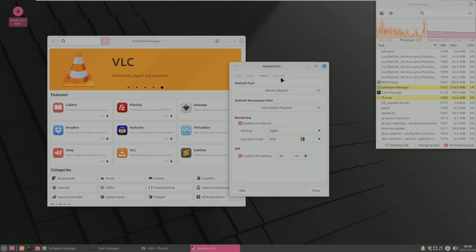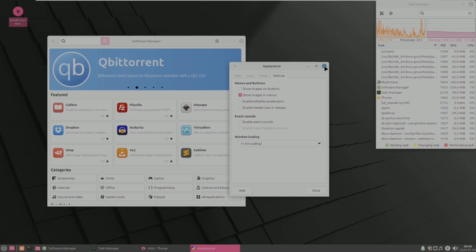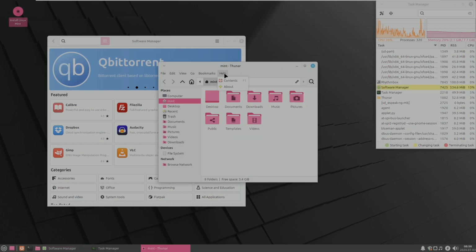So there was a bit of delay there. That's pretty common. You can change your window scaling. If you choose 2x, it's going to have big fonts and big text here. I'm not going to do that because I have a good resolution right now.